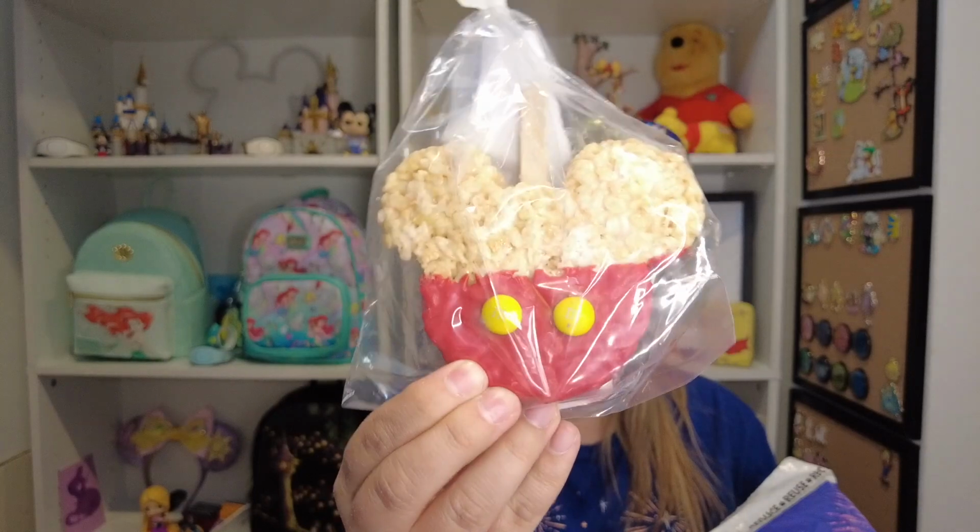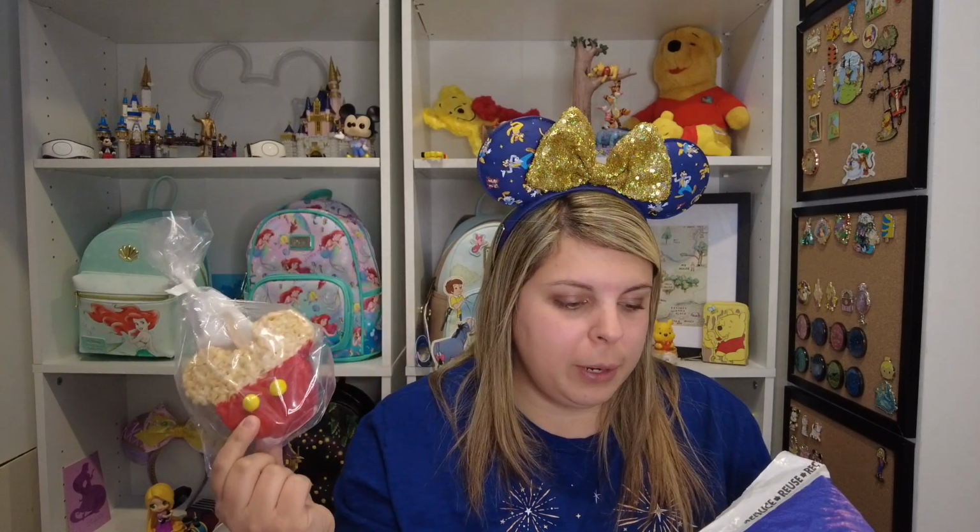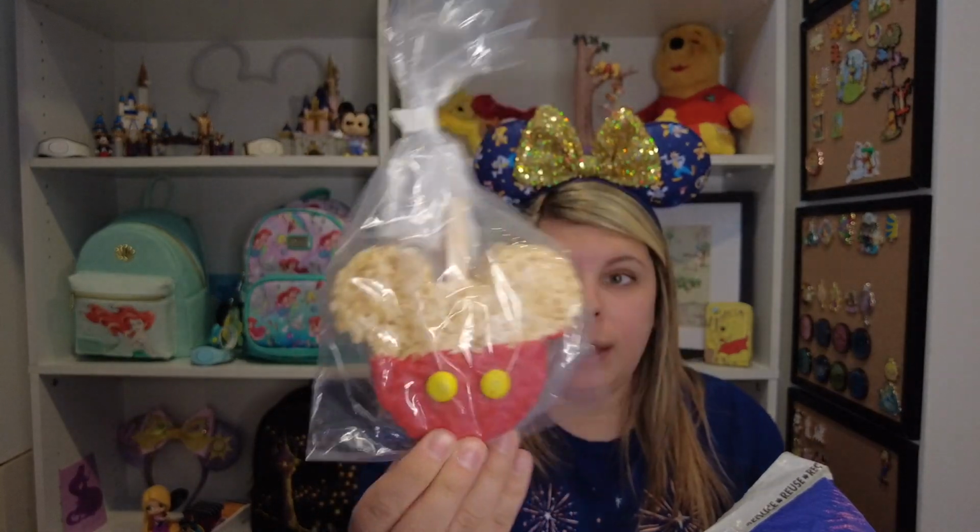I brought home 6 of these Mickey Rice Krispie treats because these are my absolute favorite, and my boys like them too. They really wanted a Star Wars Rice Krispie treat, but I just grabbed Mickey because that's what I saw. I grabbed them on the last day so that they would stay fresh longer, because they are good for about another 2 weeks. So we got 6 of those, so pretty much 2 for each of us.